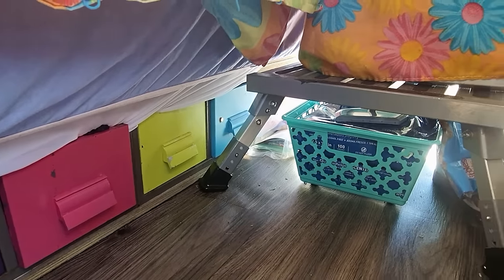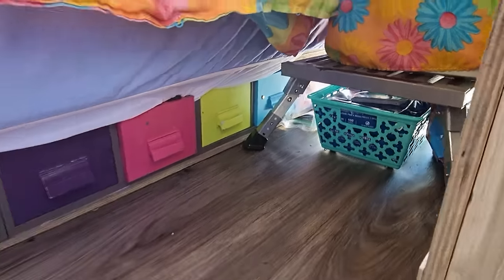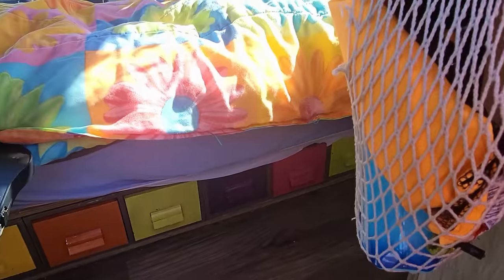I think I've got, there's two to a set. They come in a metal box and there's two in a box. And I think I've got 5 sets going across here.